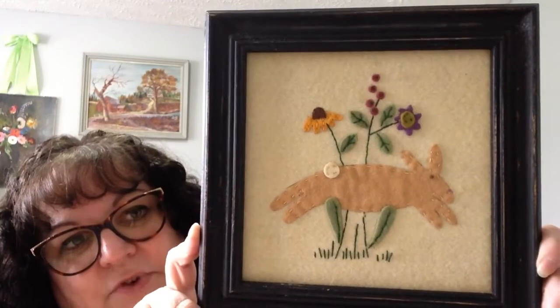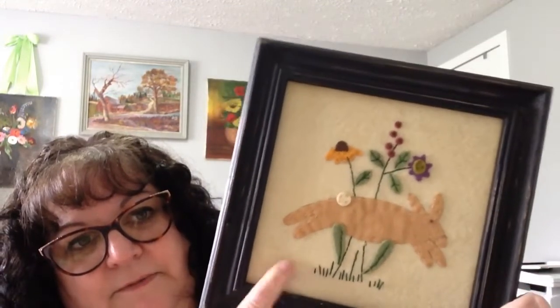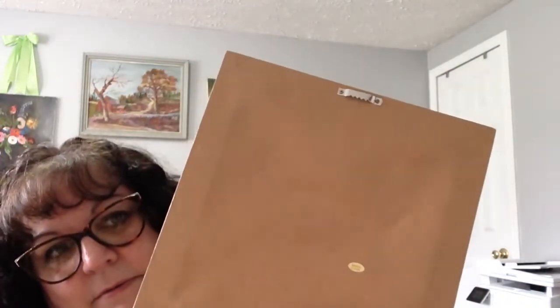The frame's distressed. The felt's made to look kind of old, but it's like brand new. But I thought that was cute. Even though it's not an old Save the Stitches, I still saved it and brought it to my home.